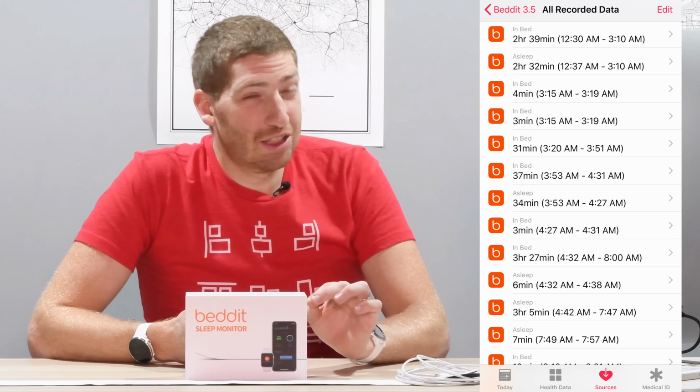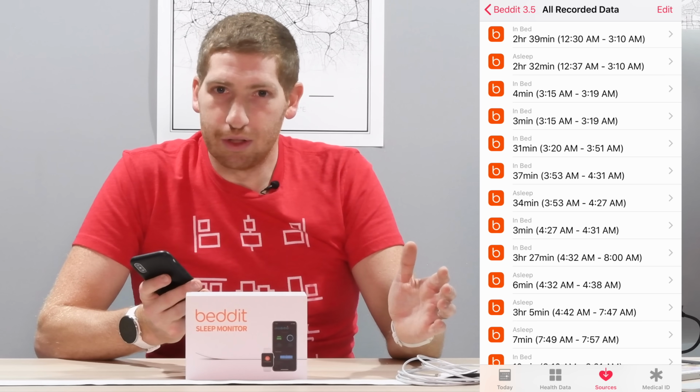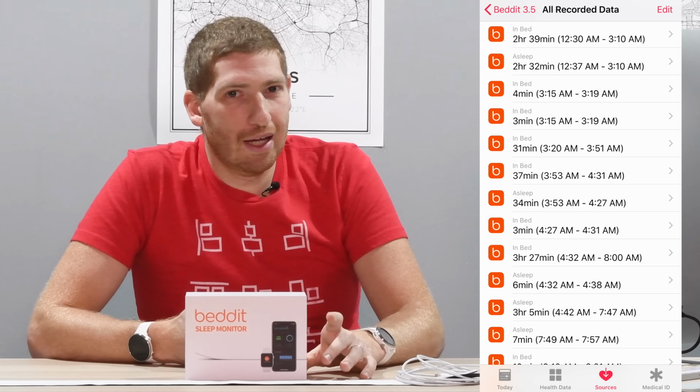The sleep duration is actually really interesting when it goes into Apple Health. It does not give you an entire night full of sleep. It breaks into all these weird little chunks, and I'm not really sure why they do that.